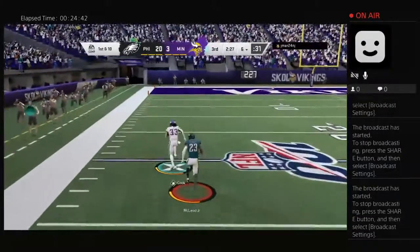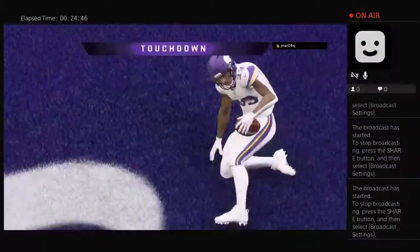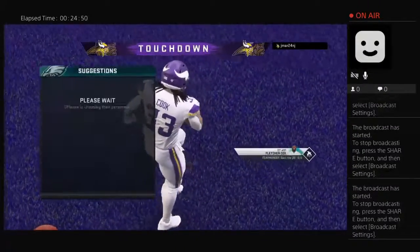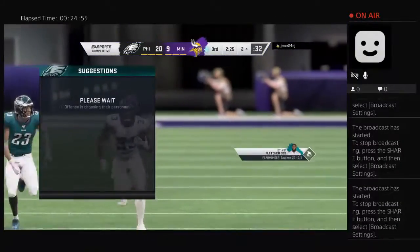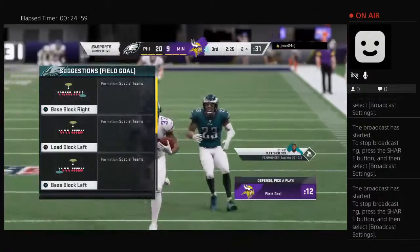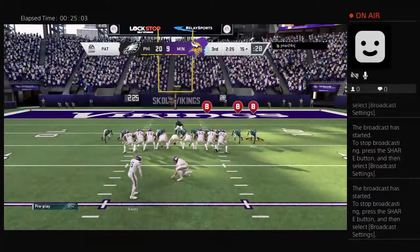Accelerating, and off he goes. Touchdown, Vikings. Dalvin Cook, 94 yards. And the Vikings are able to cut into that deficit. Well, from back where that one started, they were hoping probably for just a few yards on the ground there. Instead, they get 90-plus and into the end zone.